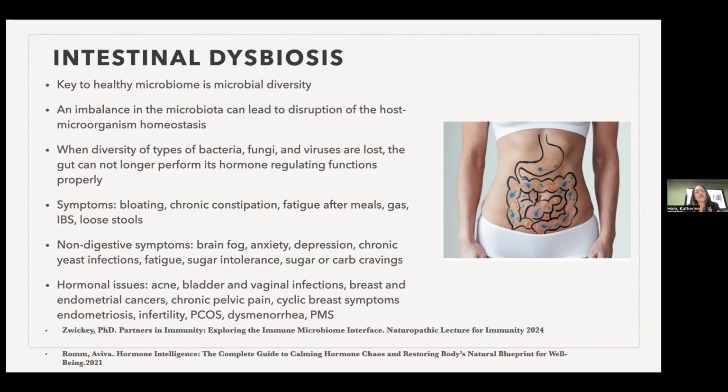And then from a gynecological perspective, it can present as hormonal issues such as acne, recurrent bladder and vaginal infections, breast and endometrial cancers, pelvic pain, cyclic breast syndrome, endometriosis, infertility, PCOS, painful periods, and premenstrual syndrome.